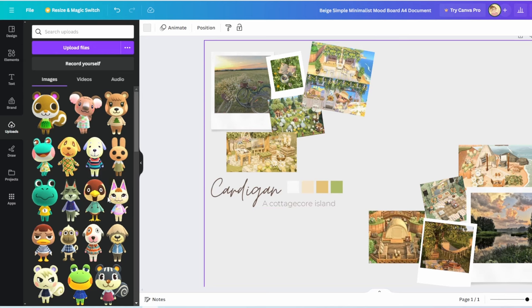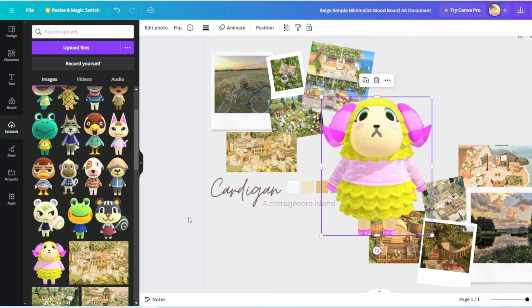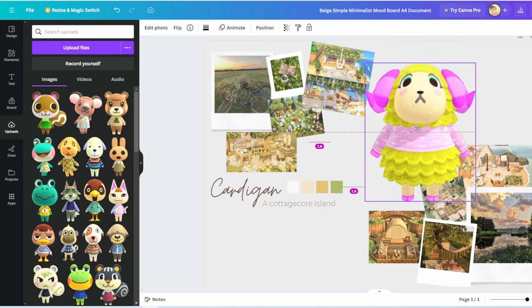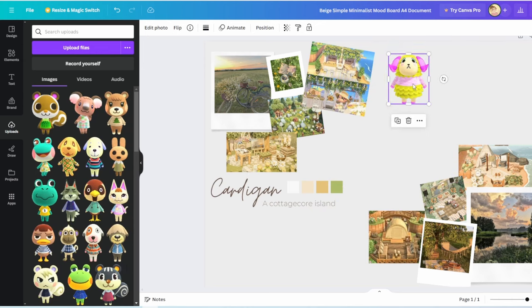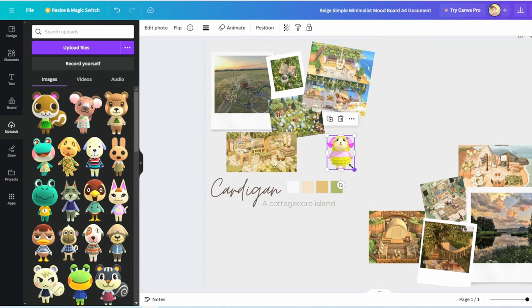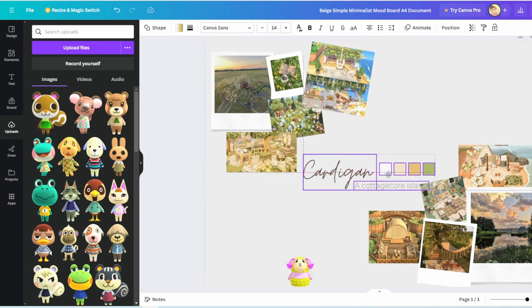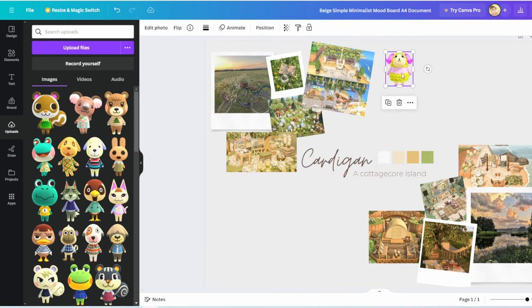And now we can get to the actual important part of this. Now we're going to pull in all of these villagers, and we're going to sort them. I guess I'll put... should I sort them by vibe, or should I sort them by ones that we want? I think that I will put maybe our dreamies in the middle. They're kind of front and center. Actually, I want to put all of this in the center. There we go. Okay. Now the dreamy villagers are going to go up top.